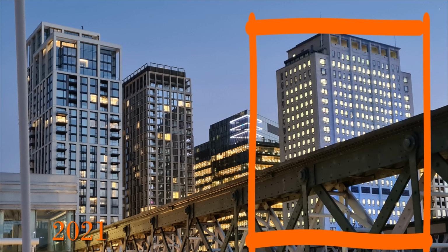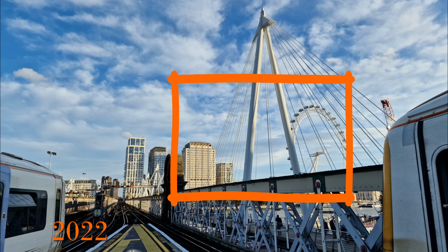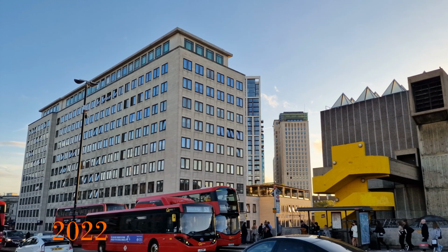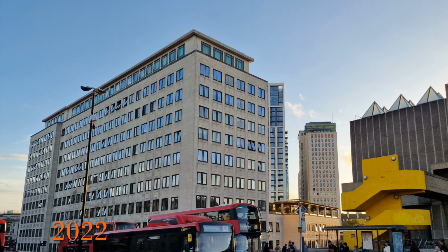Then if we look at Charing Cross railway station, this is a view from the platform in 2021 and in 2022. This is a picture of the old Shell offices, since converted to the White House apartments. It is taken from Waterloo Bridge, and again we can see the Shell Tower very clearly visible in the background.